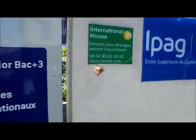I picked a particularly expensive time of year to arrive because tomorrow the Tour de France is coming to Nice. So I'm staying in a hotel that I thought was reasonably priced, but I'm paying probably about twice as much as I would, so it's extremely basic for the money.